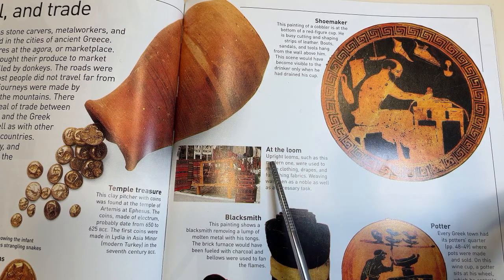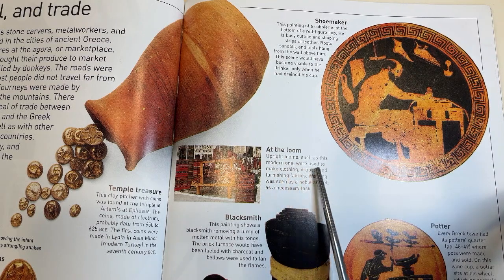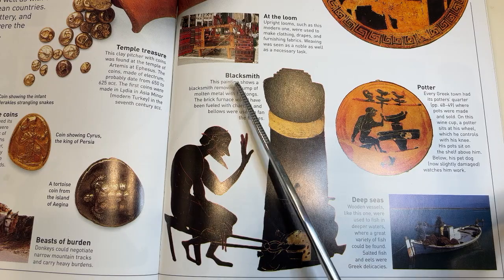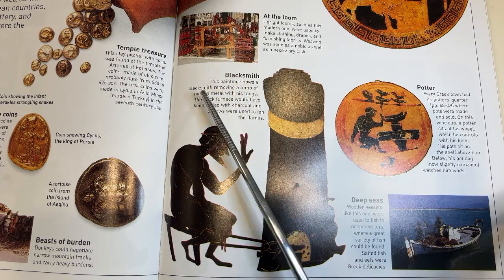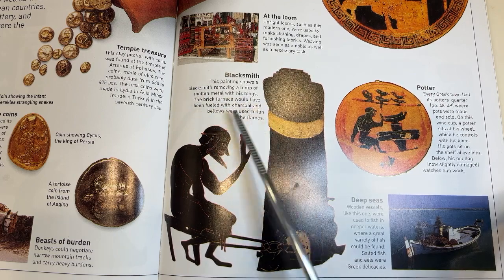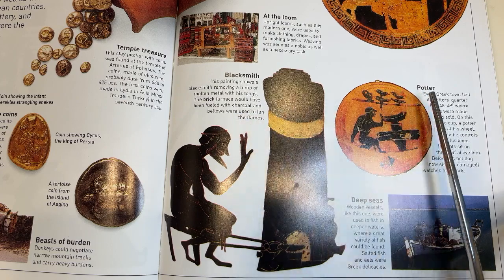At the loom. Upright looms such as this modern one were used to make clothing, drapes, and furnishing fabrics. Weaving was seen as a noble as well as a necessary task. Blacksmith. This painting shows a blacksmith removing a lump of molten metal with his tongs. The brick furnace would have been fueled with charcoal and bellows were used to fan the flames.